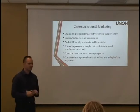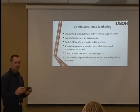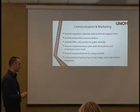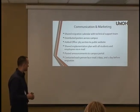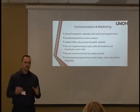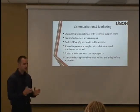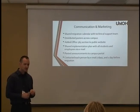We put posters up all over campus. Those beautiful, big, bold Office 365 marketing posters were everywhere. We took the same graphic, fixed the typo, and put it on our website and said, hey, here's an electronic version of the poster. We shared the implementation plan with all of our students and our employees by email on multiple occasions. What I did was, the last note there, I contacted each person by email 7 days prior to their migration. I said, hey, this day next week we're moving you. And then the day prior to, I said, okay, tomorrow we're moving you. So everybody knew all about it and in plenty of time.